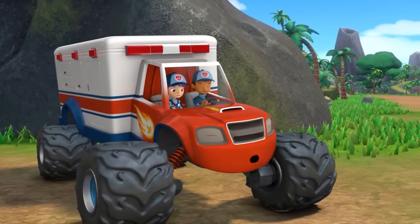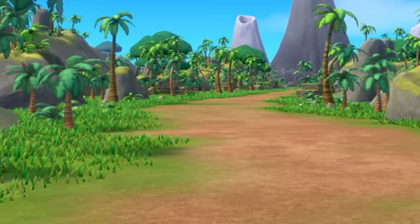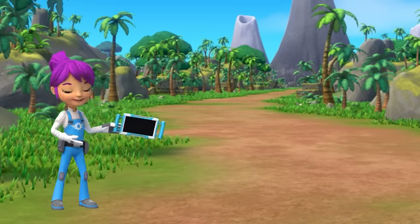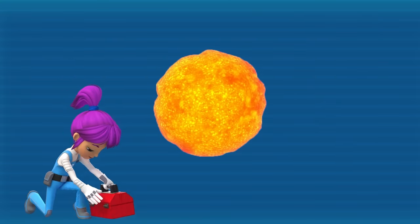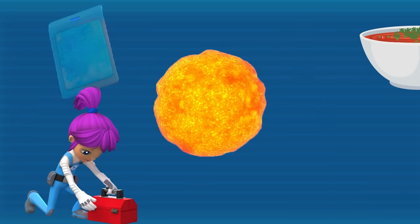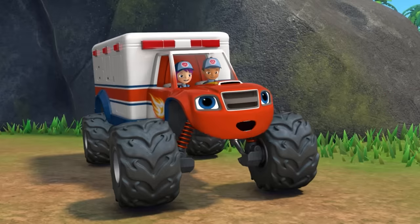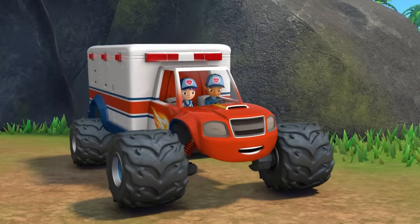Hubcaps, that was close! You've got to find some way to get past that hot lava! Systems, check! What does Gabby need to cool off the hot lava? A cold ice pack or a hot bowl of soup? Right! Gabby needs an ice pack to cool off the hot lava. Then it sounds like we'd better use my ambulance ice pack launcher!